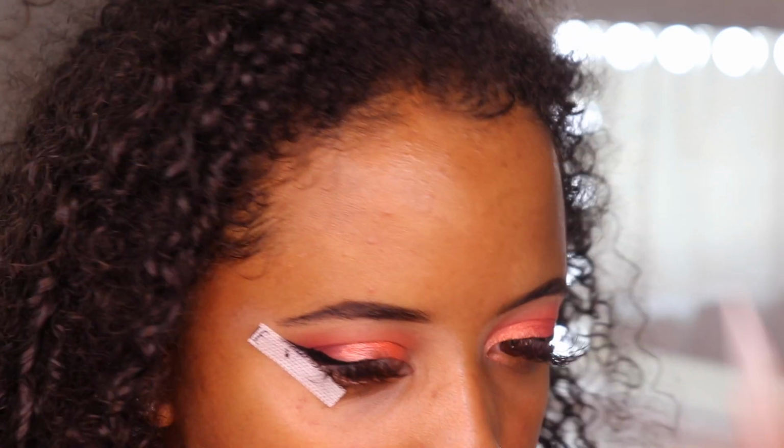And you have a perfect wing. I know some people use these just to start to learn how to do their eyeliner, but I'll probably always use them. For now, we are done with the eyes, so we're gonna go ahead and move on to complexion.